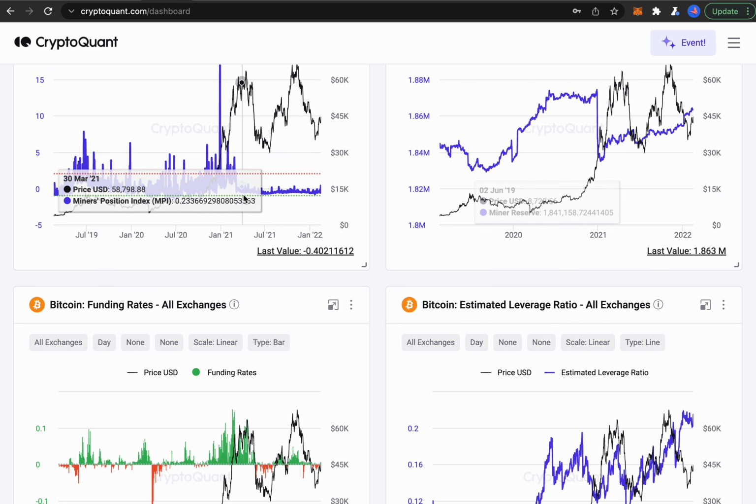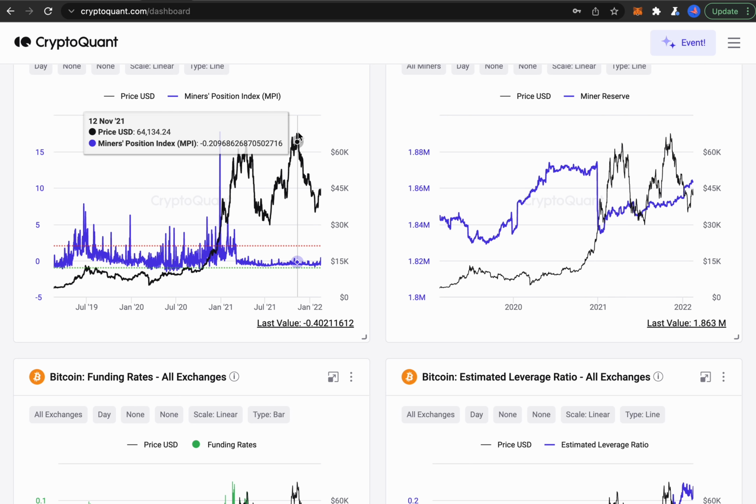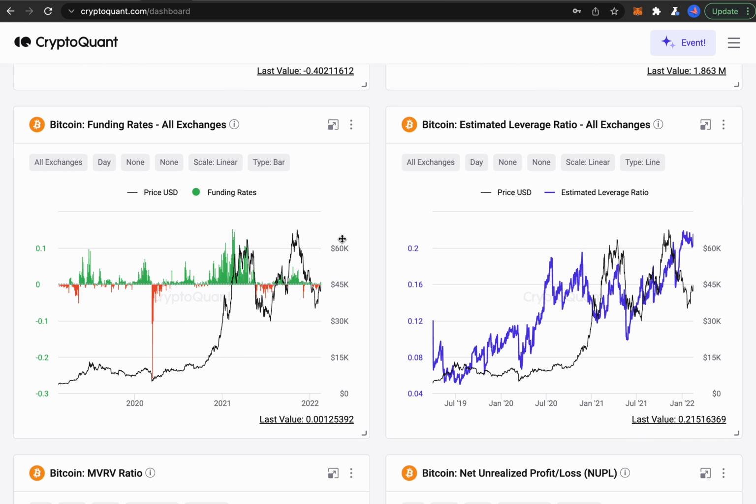But they have been accumulating. That's very, very good. And even when the price was 64,000, they still kept accumulating and still are accumulating. So that's good to see that at least miners have that long-term vision.